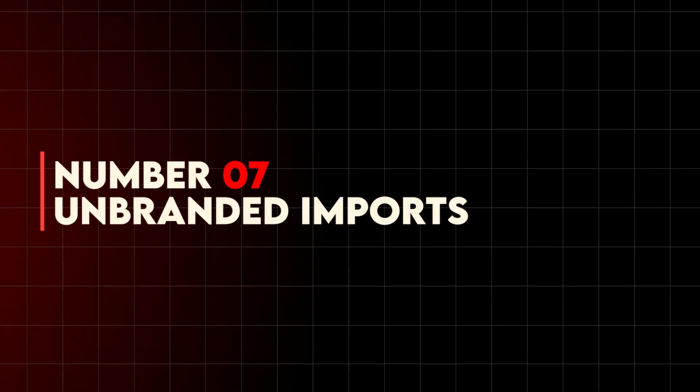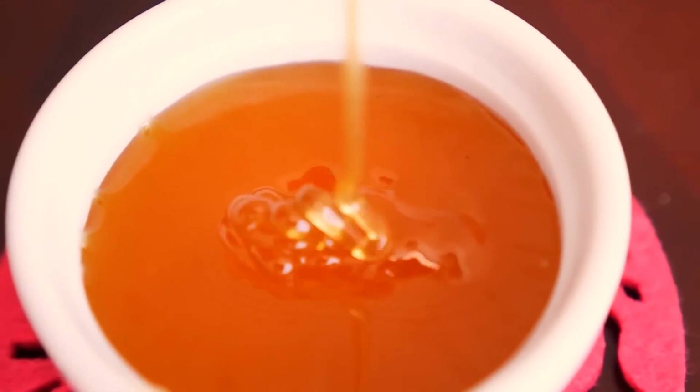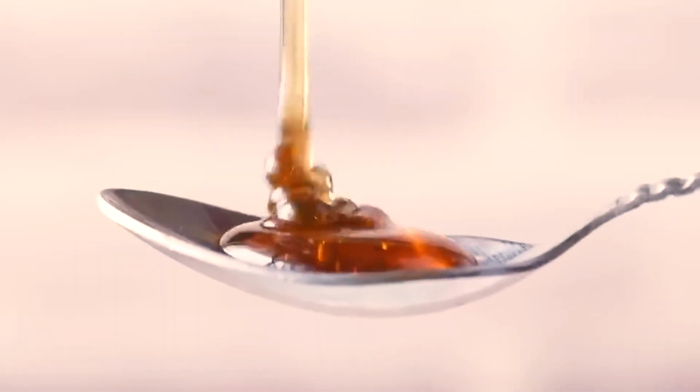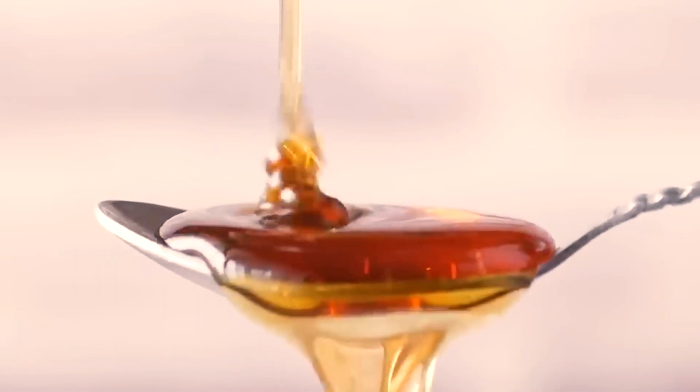Number 7, unbranded imports. Generic unbranded supermarket imported honey looks like a steal. Plain squeeze bottle, bargain tag, always clear. Here's the truth.